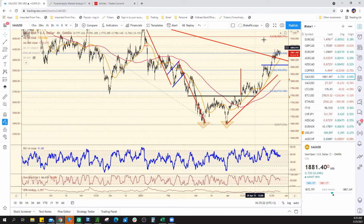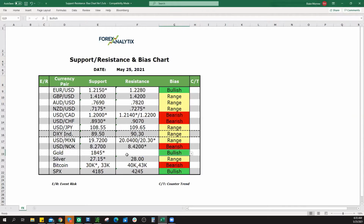I'm going to write down 1890, and just in case we break out, 1890 and then 19.25. So you never know. 1890, 1925. Okay. All right. So Stelios, there is the bias chart. It's finished now.